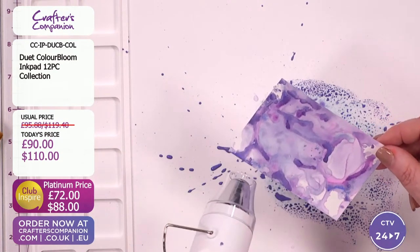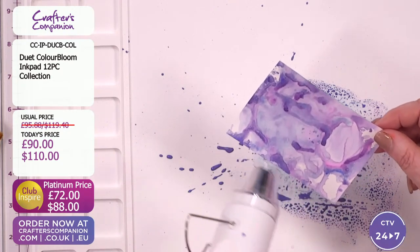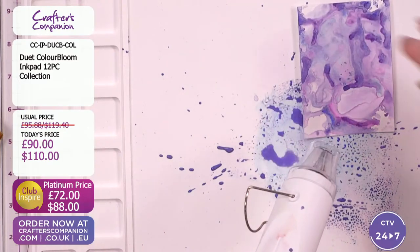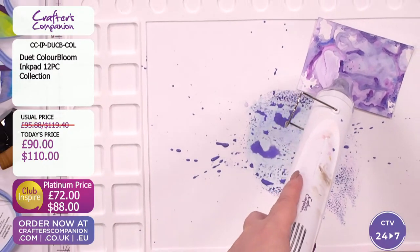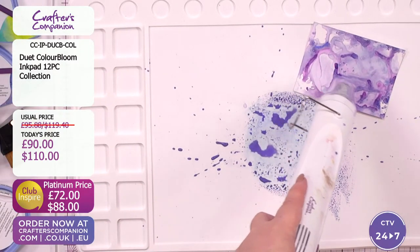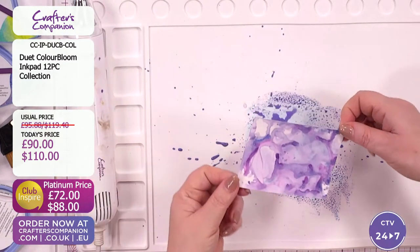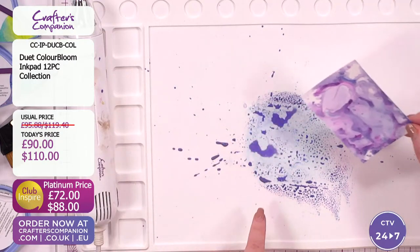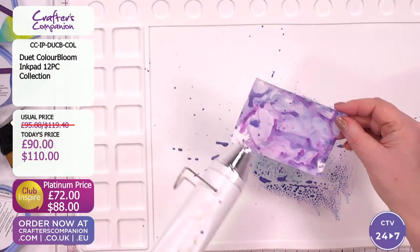I mean, imagine this with a black floral silhouette, a flower cut in black card, just stuck over the top, a fairy maybe, if that's what you wanted, and a little sentiment. If you bought the Cosmic Collection, some of the cosmic elements on top of this would look absolutely incredible. You can see there we've got navy blues, hot pinks and purples, and all of the colours in between. And that is just from dipping and drying one ink pad.